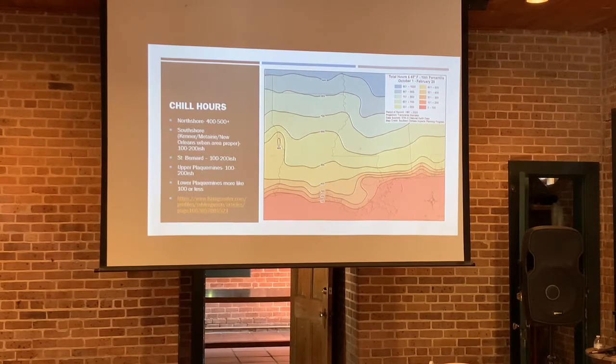But then you look at the North Shore, so up here it's Slidell, Covington, Mandeville. Now we're getting into 500 hours plus. So it's a much different climate, even just across the lake, than it is here. We're so much warmer than 95% of the state. So when we're choosing our fruit varieties, we need to choose things that don't rely on those temperatures below 45 degrees.